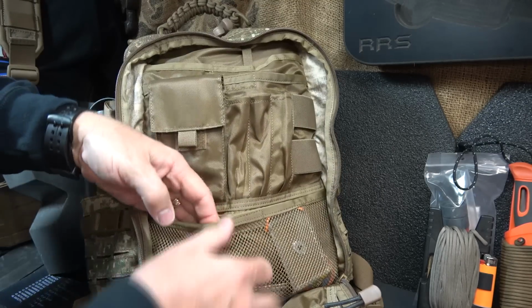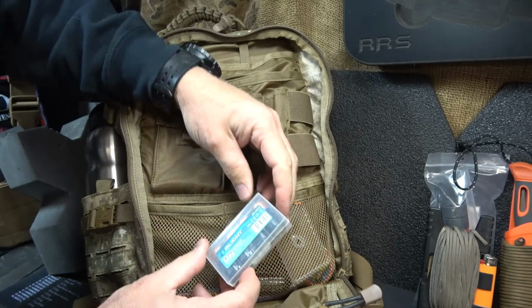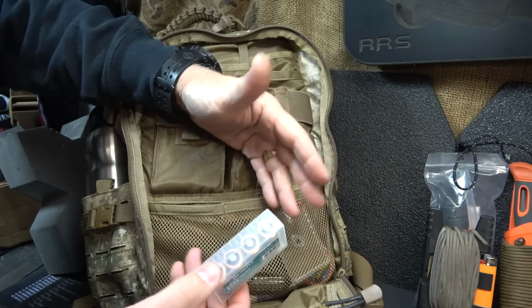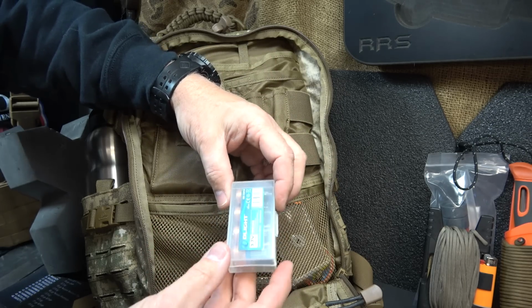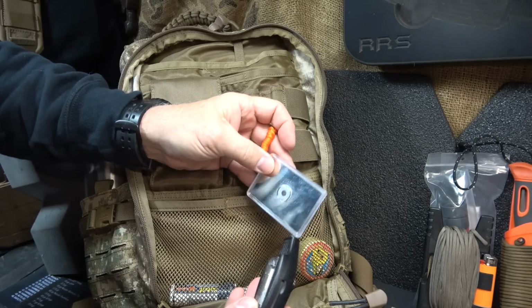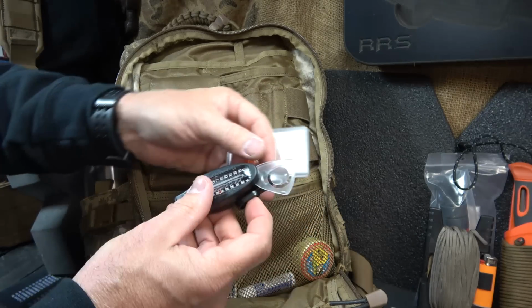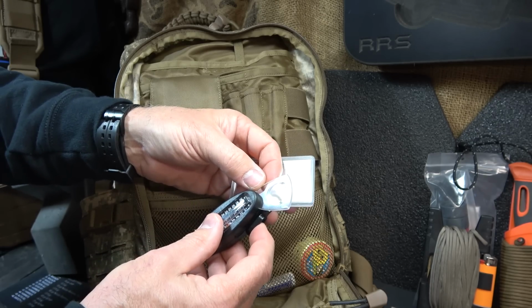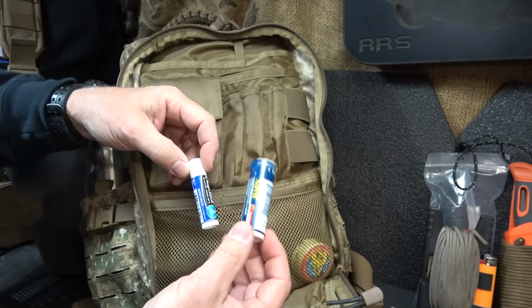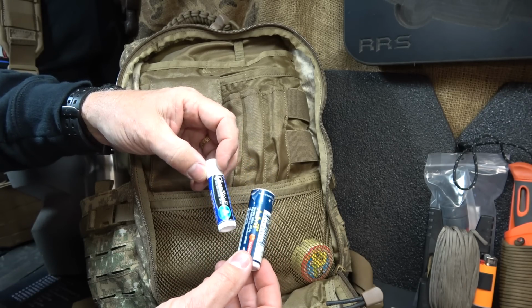Down here at the bottom, I have a little mesh compartment. One thing that I do is keep backup batteries, and I keep the CR123s, but whatever battery source you need, having some extra batteries, even if you have a charger. And for signaling, I have a mirror and a whistle, and this also has a thermometer on it. And it has a magnifying glass, not only maybe to check splinters, but also to start fire. Advil's definitely a luxury, but good to have. It's small, and some lip balm.